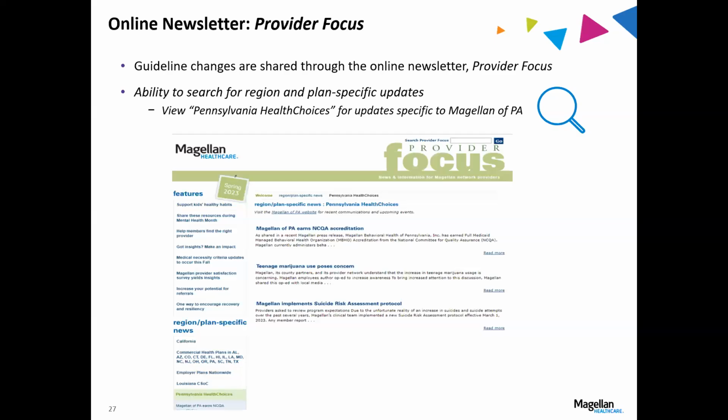I also wanted to put in a plug here for our online newsletter. It's called Provider Focus. The Provider Focus will update and share guideline changes. If you want to see information related to Pennsylvania Health Choices, which is us, you can find specific updates for our plan. However, if you work with commercial Magellan or some of our other plans, you can search by region and or plan specific updates as well. It's a good tool to have, especially if you're working with other sectors of our division.